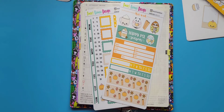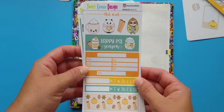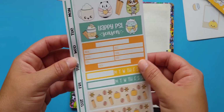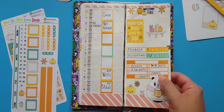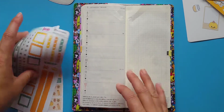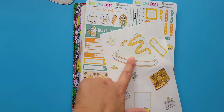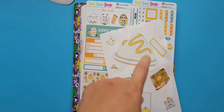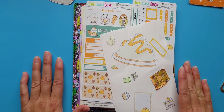Today I'm going to be planning for the week of September 6th in my Hobonichi Weeks planner that I use for social media, and I'm going to be using the Sweet Kawaii Design PSL kit, which is really cute. Actually, I think it's a PSL 2 kit because this was some of the PSL 1 kit from last year. So I pulled this, and then last week when I was trying to decorate my cousin pages, I'd cut off the top. So I might use this little latte froth, and then I have some die cuts too from the shop.